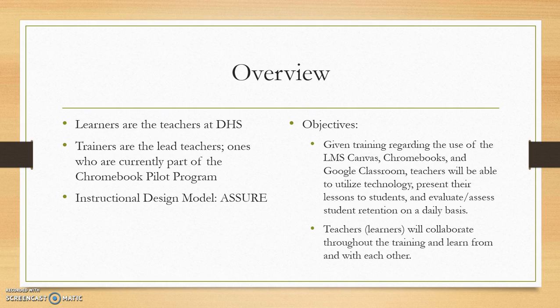State standards and objectives. I'm looking at the fact that for objectives in ASSURE, students need to have critical thinking, creative thinking, communication, and collaboration skills. Those are some 21st century learning skills, as well as literacy, whether it's information technology or media literacy. And then they need social skills, leadership, initiative, flexibility. All of those aspects are important once they hit the real world. So the objectives for this are basically, once these teachers are trained, they will be able to help students and evaluate and assess their student retention on a daily basis.